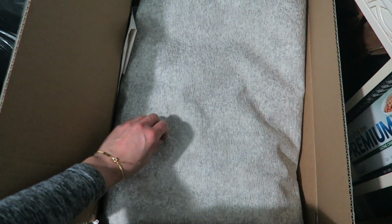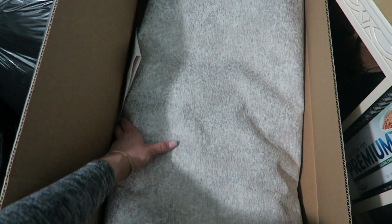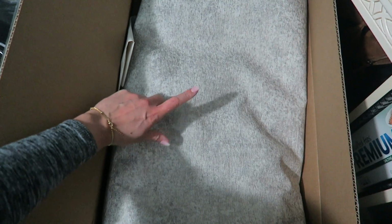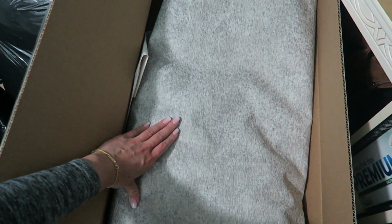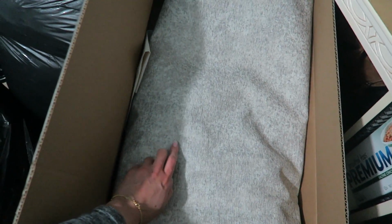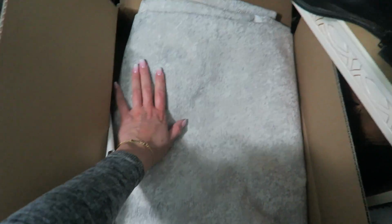I didn't get the rug pad, which I thought I didn't need, but after opening this and putting this on the floor, it is really thin, so I need to get the pad. I just ordered it yesterday, so it's coming in the mail. If you're not familiar with Ruggable, these rugs are all machine washable, so if you have small kids or pets, this is good for you. You can totally wash it, and even though it's an 8x10, this will fit in your washer.